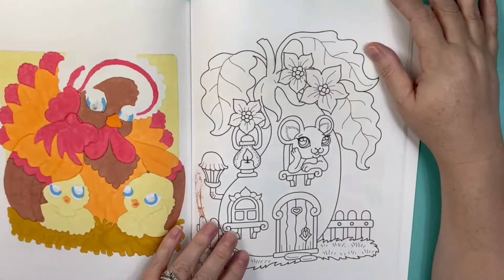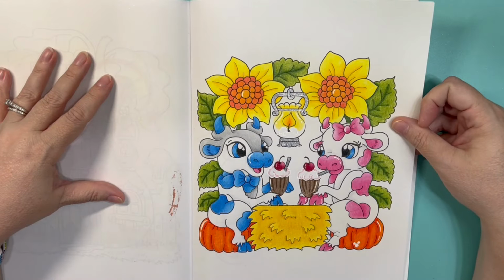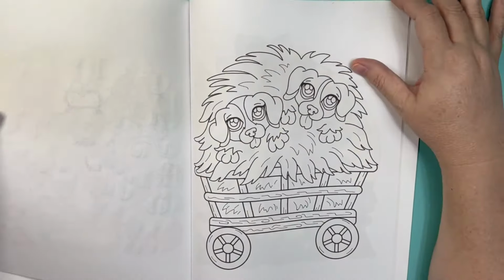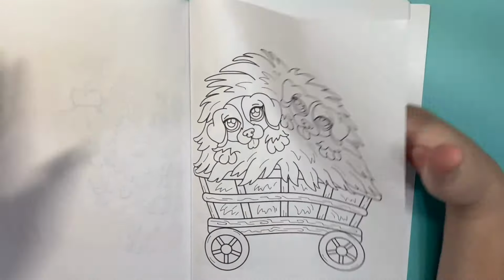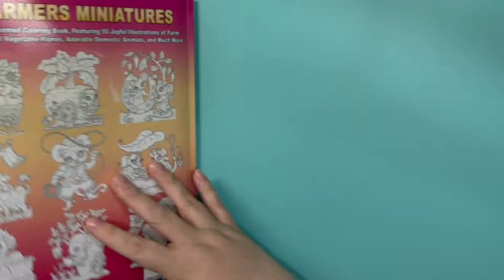Oh, look. Oops. Mr. Goat. I think that's it. That is it. So that is 50 Farm Miniatures by Camellia Angel Kova.